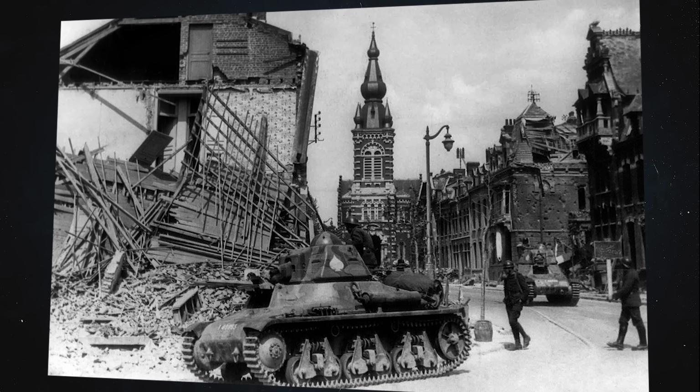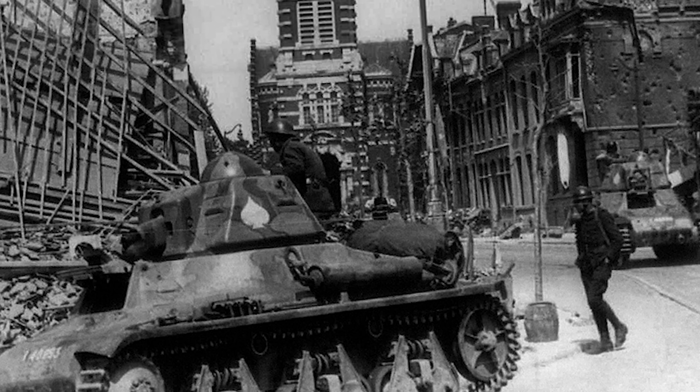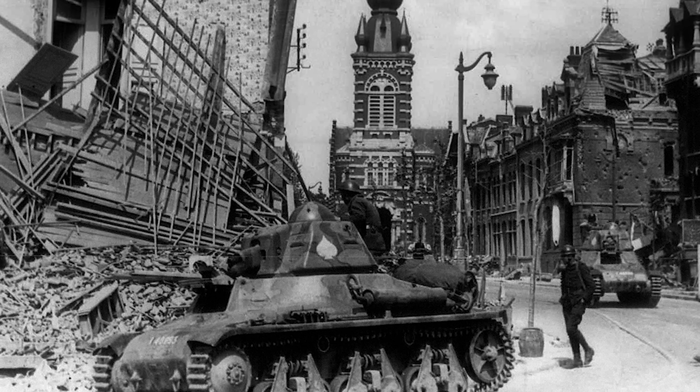French tanks advanced through a ruined town. On May 25, 1940, local troops were retreating, trying to resist the fast-moving foreign forces. The scene shows damaged buildings and empty streets, depicting a period of great challenge.